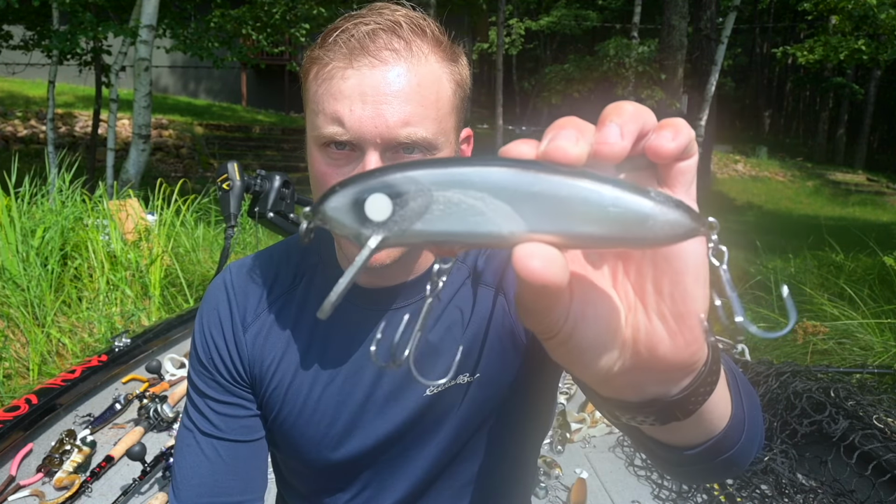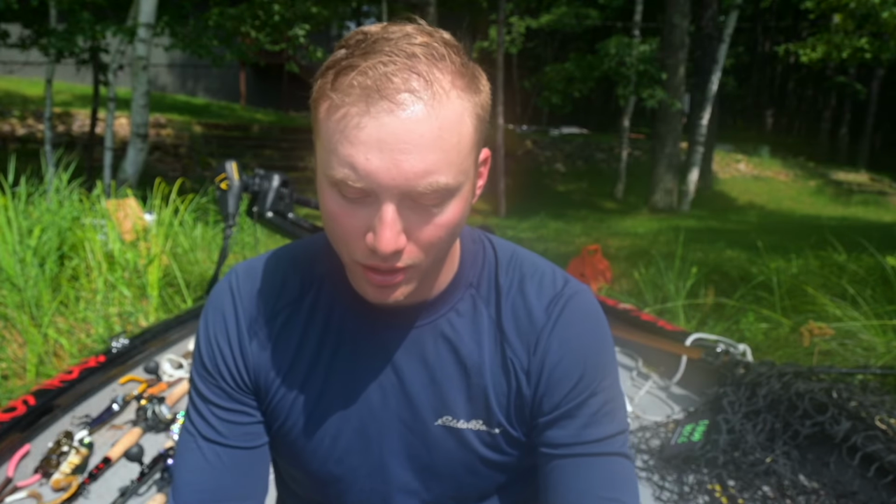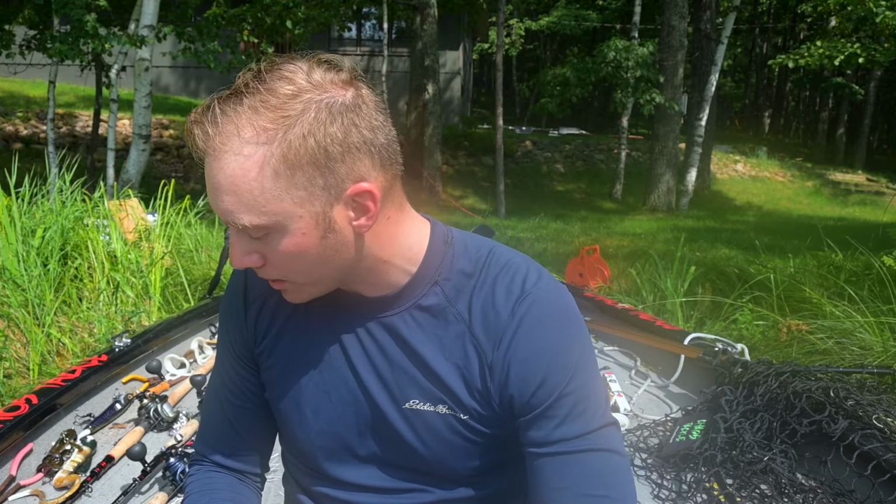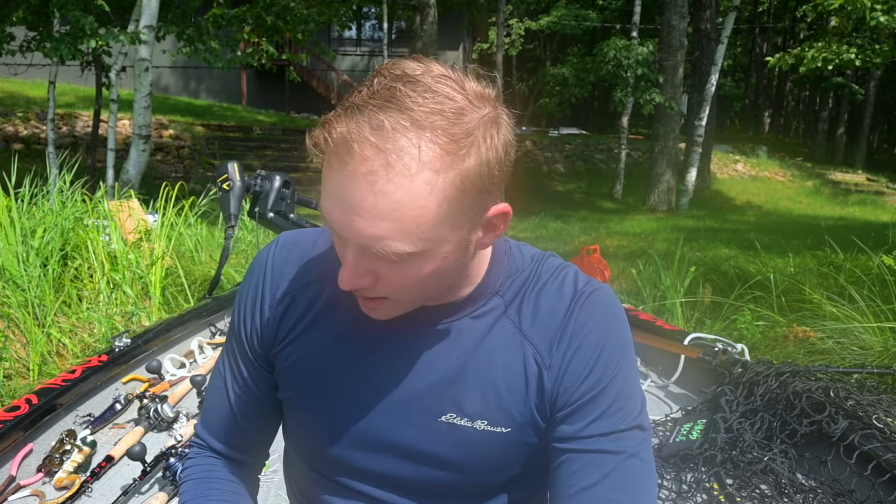But I threw this a bunch. There's going to be a really cool video of one pike actually stealing this thing from a muskie, which again, I just can't win with the Ridges this year. It's not that they're not working. The error is probably on my part more than anyone else's.